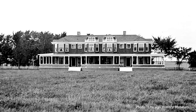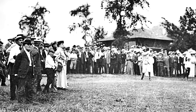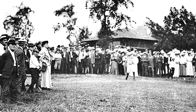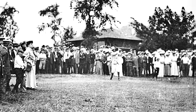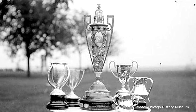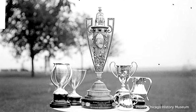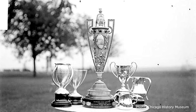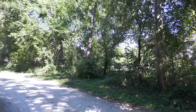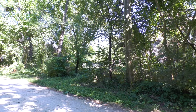The Chicago Golf Club is one of the oldest and most venerable golf clubs in the United States. Established in 1895, it may have been the first 18-hole course in the U.S. It went on to host the National Amateur Championships in 1897, 1905, 1909, and 1912. It also hosted the National Open Tournaments in 1897, 1900, and 1911. The station building was torn down within a few years of the railway's closure.